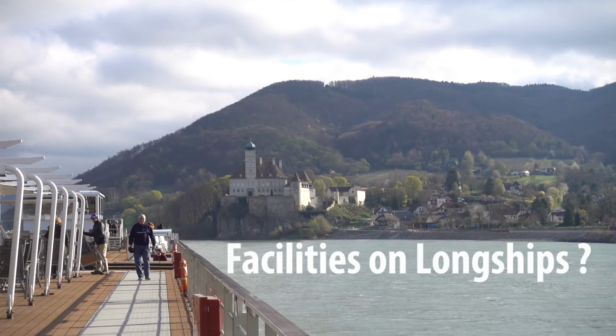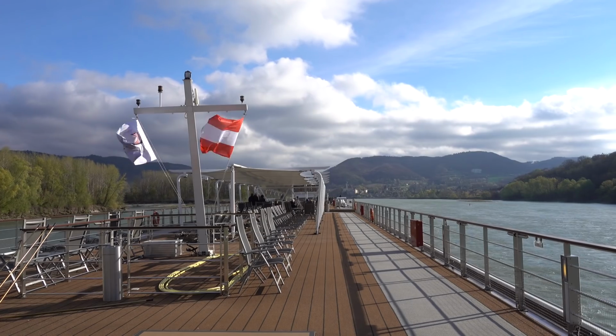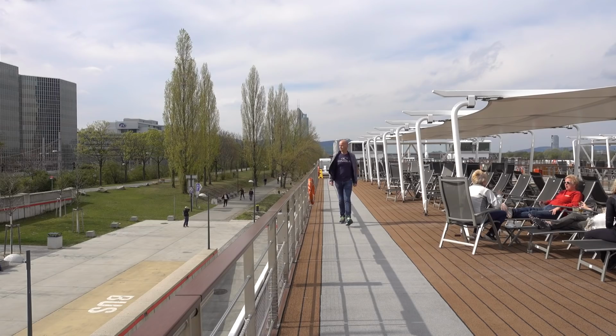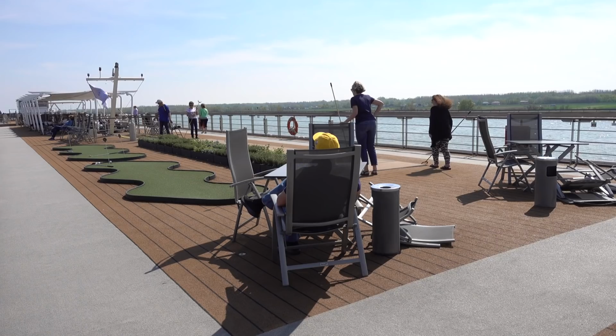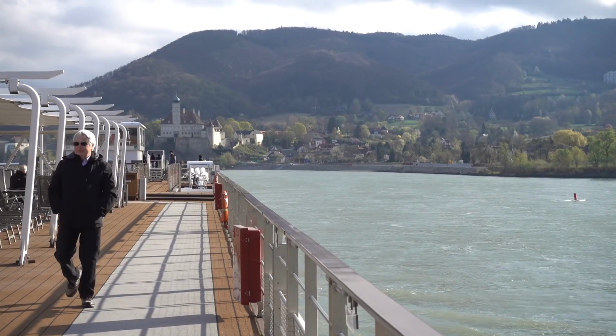What about the facilities that you're going to find on a longship? Let's start at the top deck. So the top deck is the sun deck. This is a big, wide open space. It's the whole length of the longship, and there's lots of seating up here. And there's a few little areas where you can play some games. There's a little crazy golf and some deck games. And it is a really popular social place when the weather is great.